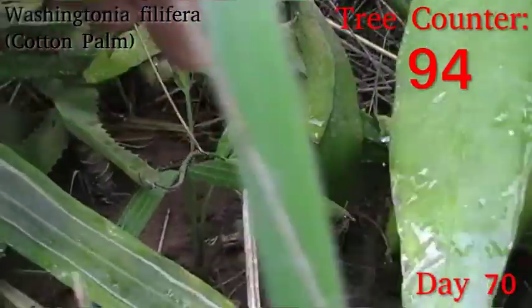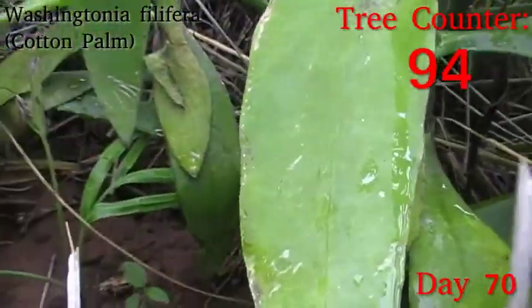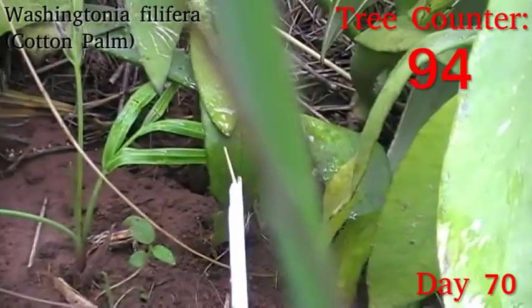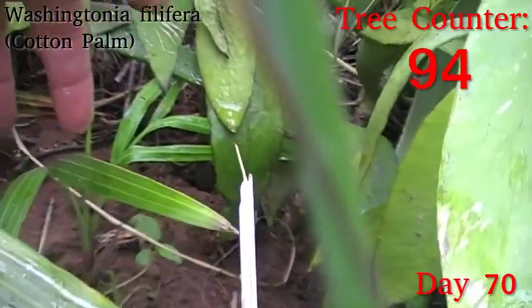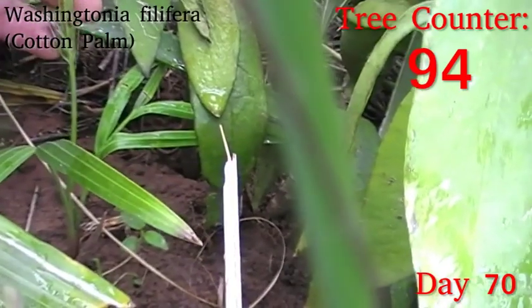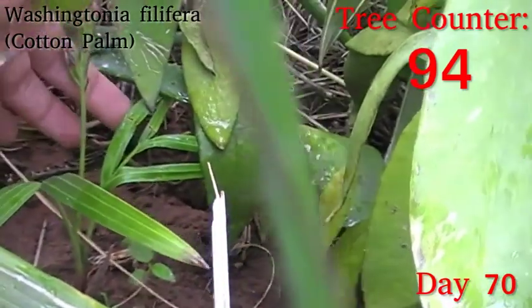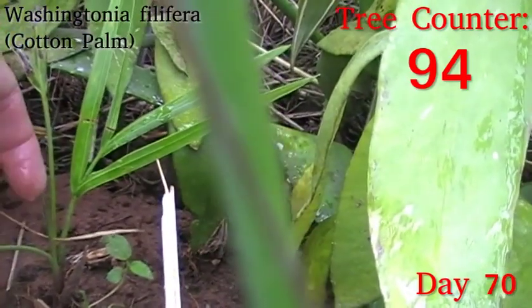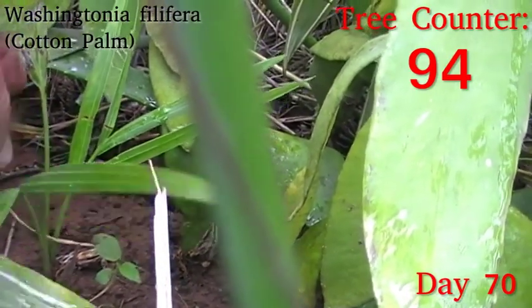Washingtonia number 2, the one that came as a little unexpected surprise in with the original one from day 4. It seems to be settling fine. I'm not seeing any serious sunburn. Maybe that top leaf is a little bit upset with life, but generally speaking it's perfectly fine, and that growth tip is nice and firm, so I'm happy with that.